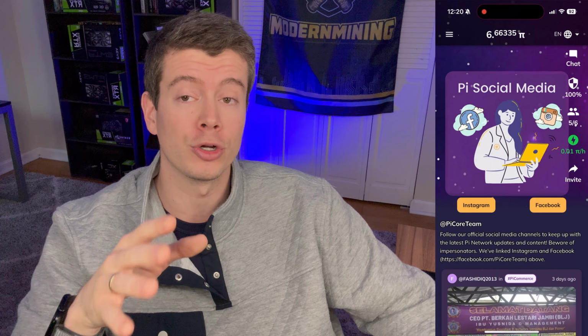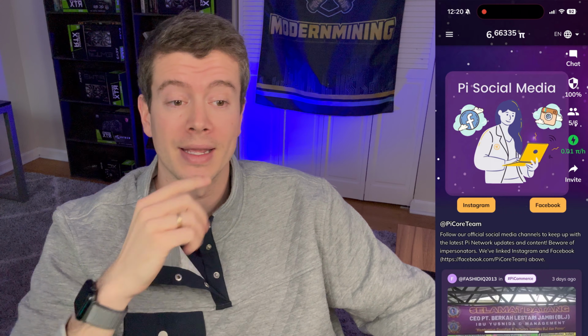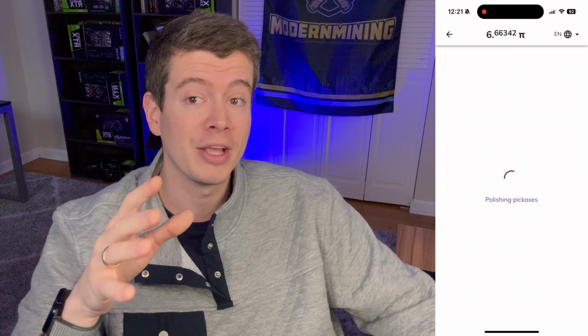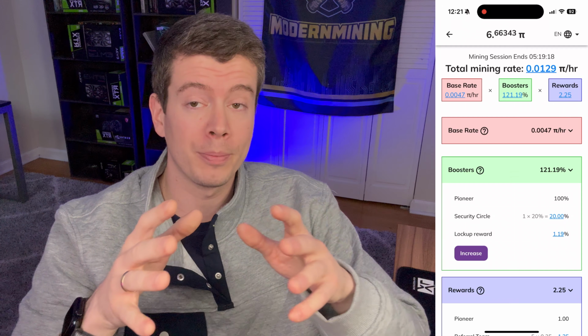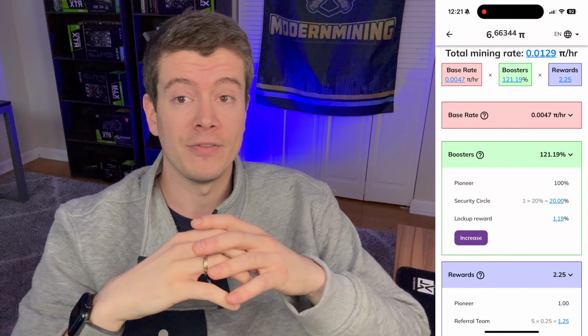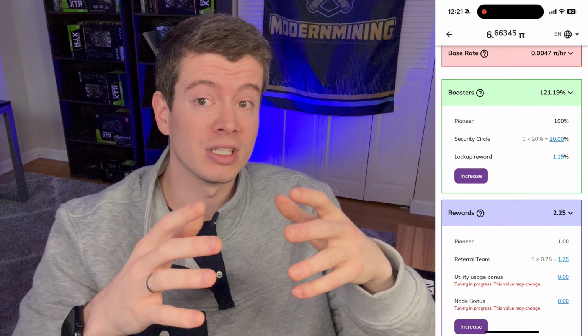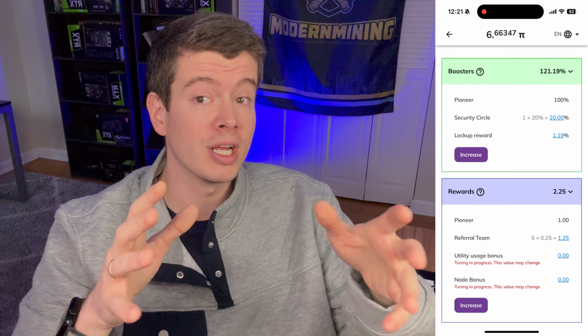And you can even set up alerts, if it stops mining, to alert you to go in there and press the button again. Now, there's a couple different ways to increase how much Pi you get per day. The first one is that they have a way to basically lock up your Pi mining rewards. If you want to lock them for 6 months, then you get a bigger increase than if you only lock them for 1 month. You can also lock a percentage of your rewards.